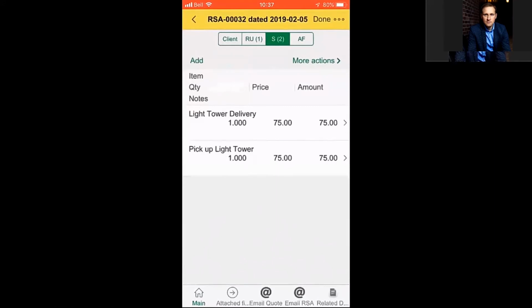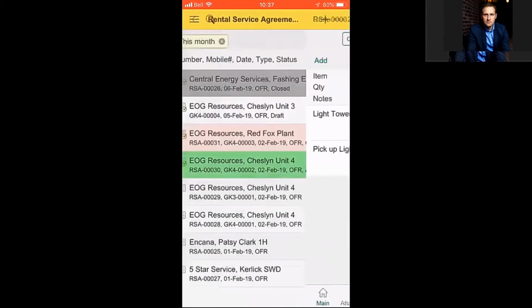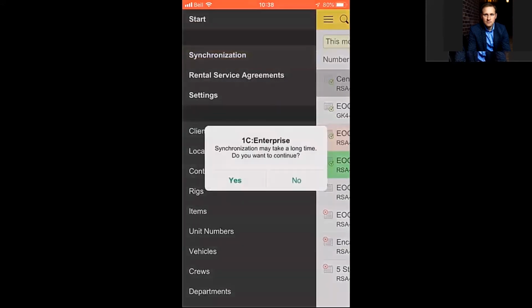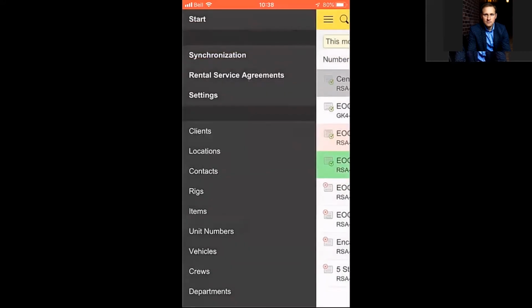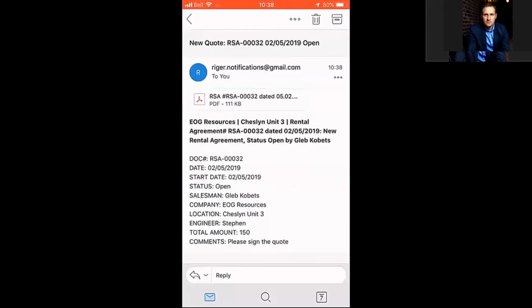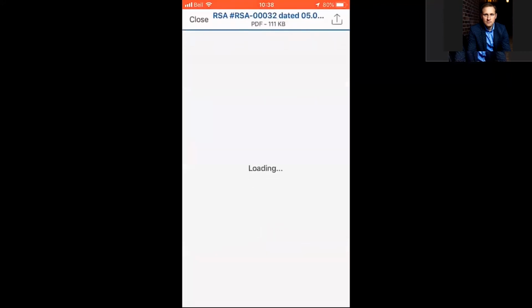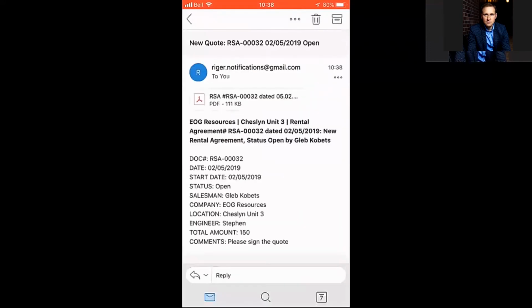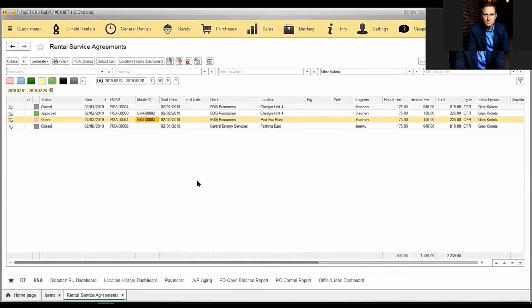Once I synchronize the mobile application with my cloud database, it will take just a couple of seconds. Once the mobile application is synchronized, I receive a notification in my Outlook application on the mobile app that the quote has been created. I can check all the details and check the print form, and the same notification will be sent to the sales manager. So he'll be almost instantly notified that the new quote has been created, so he can go to his desktop and check this.